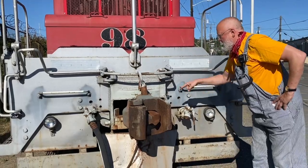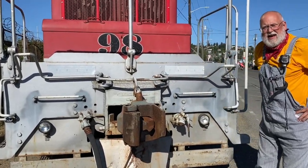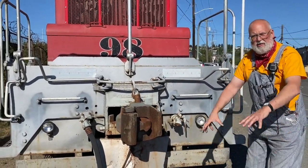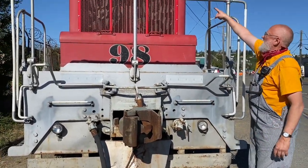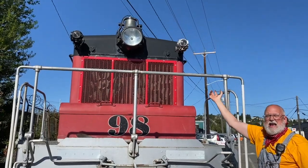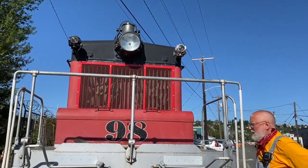Here you see a pair of ditch lights. That gives additional light down at ground level when you're traveling at night, in addition to the headlight, which is up there and is better for long distance viewing.